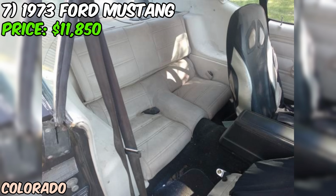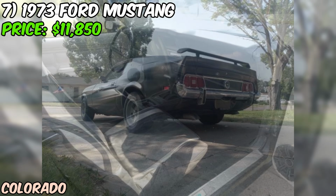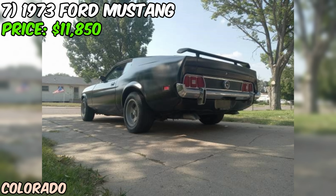7. We're checking out a real gem, a 1973 Ford Mustang Fastback that's currently up for grabs at $11,850. Now I've got to tell you, this one's got me pretty excited. Let's dive right in. This black beauty is rocking a 302 V8 engine paired with an automatic transmission, a classic combo that gives you that muscle car grunt with easy cruising.